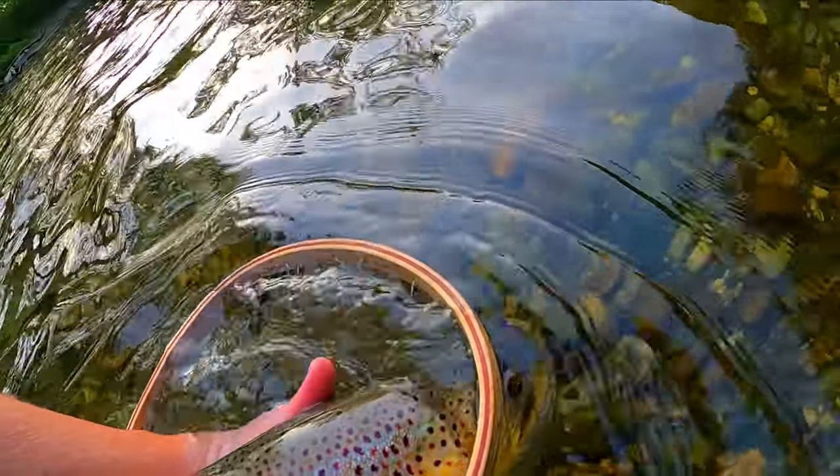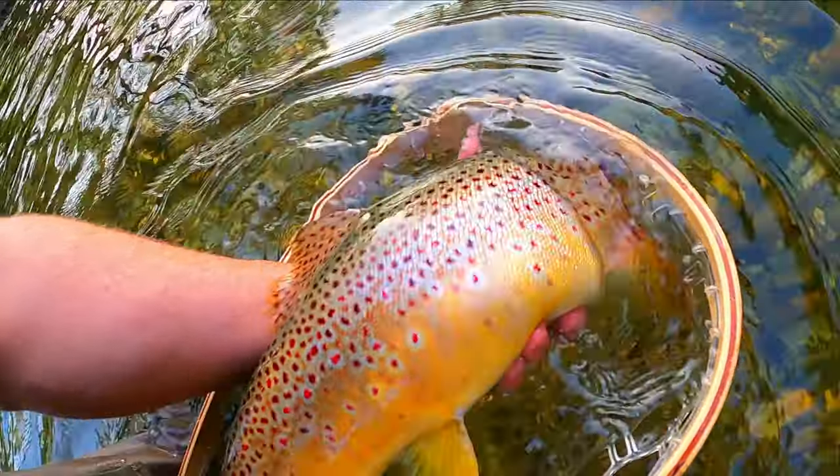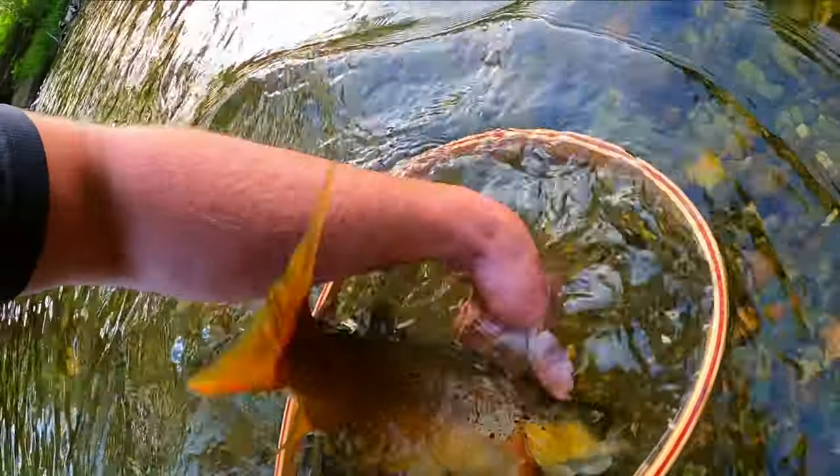Guys, this could be the final goodbye. I want you to know how heavy this fish is. Wow, this is an unbelievable moment. Okay, let's put her back again.